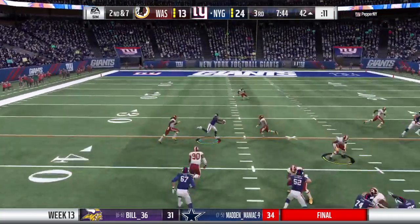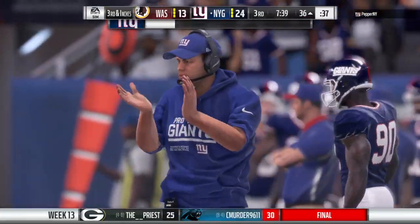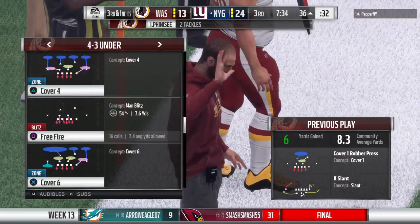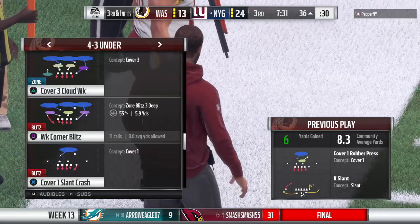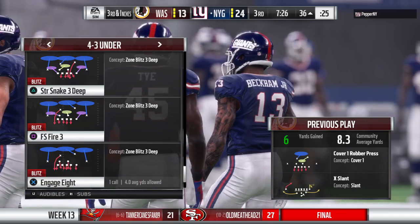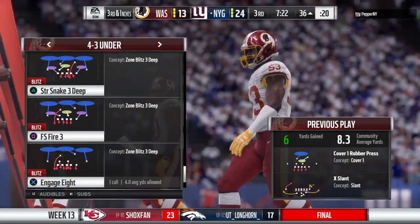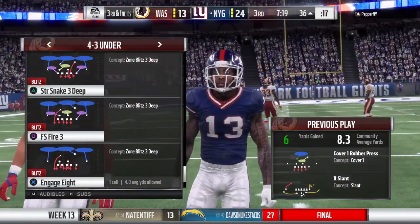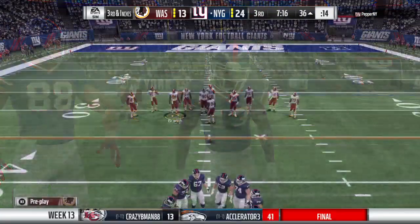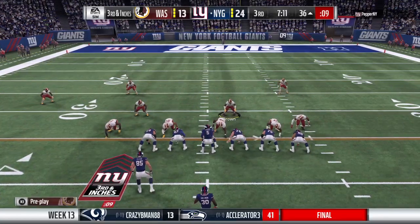From the gun, Winston. Over the middle to Beckham. And here he'll be brought down a little shy of the 35 at the 36. 6 yards is the pickup, and that'll lead to a third down. The offense on third down tonight, just 1 for 3 thus far. They're looking at third down.